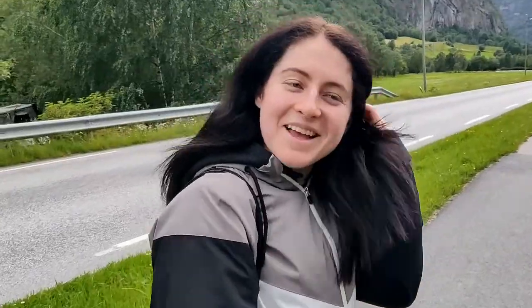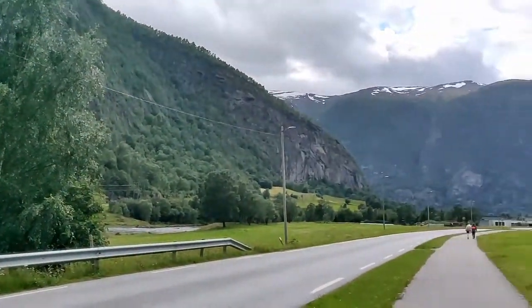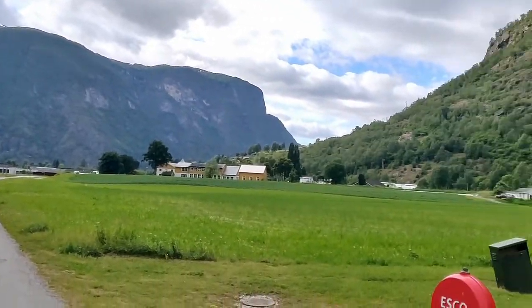So we're taking our first walk into Ireland, but this is the view around. This is the walk to the local shop, which is crazy.